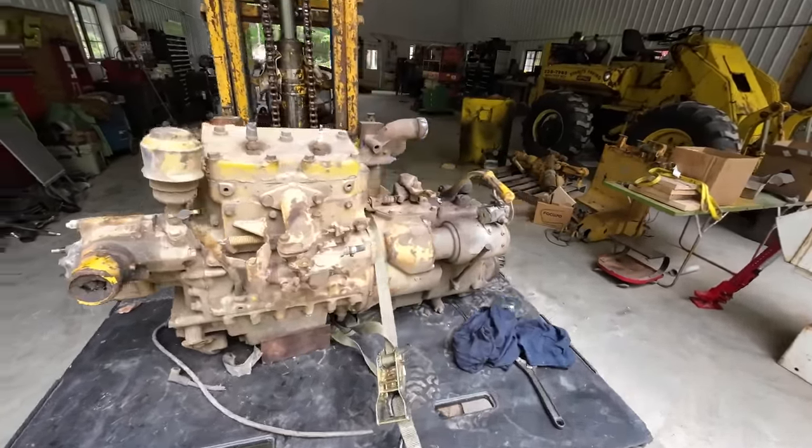All right, we got us a temporary fuel tank hooked up here. Fuel lines plumbed into the carburetor. Go ahead and turn this valve on and see if it just starts pouring fuel everywhere. Well, that looks pretty good.